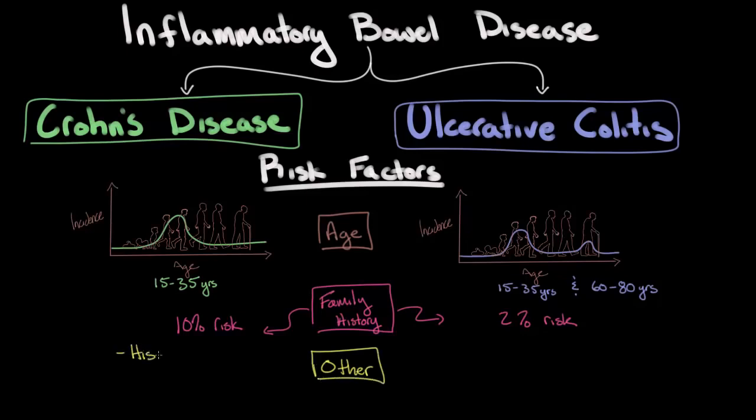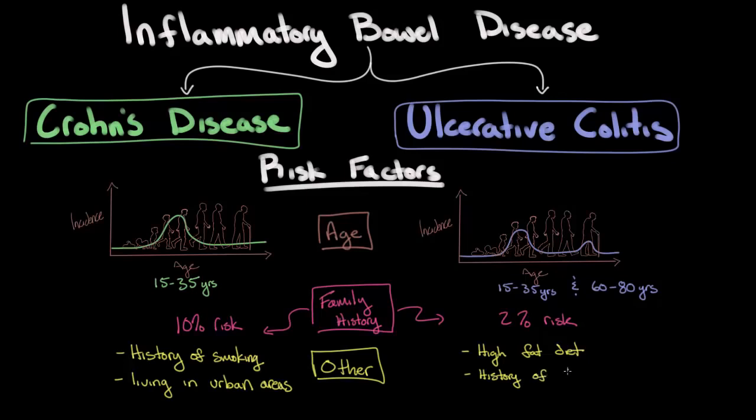For Crohn's disease, a very important risk factor is a history of smoking, as well as what we talked about earlier, in that someone living in urban areas, especially of industrialized countries, is at a higher risk of developing Crohn's disease. Then with ulcerative colitis, an important risk factor is having a diet that is high in total fat intake, and then also having a history of Salmonella or Campylobacter infections. And Salmonella and Campylobacter are types of bacteria that can cause an infection of the GI tract.